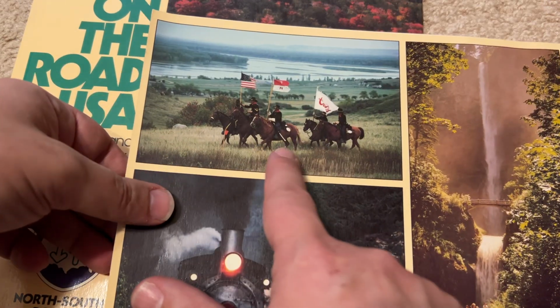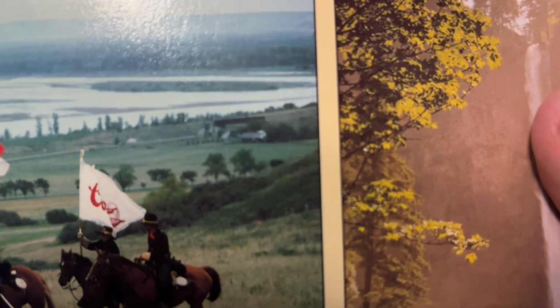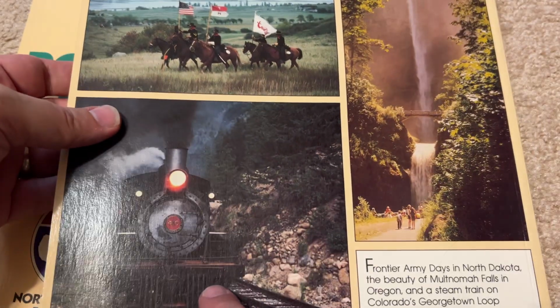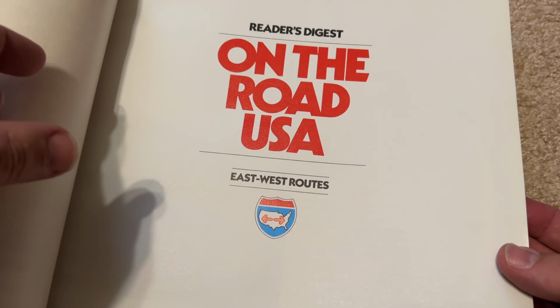We see the 7th, I guess that's the 7th Cavalry. I don't know if that's a 7 or an upside down or backwards. No, that's got to be the 7th. And this train and these beautiful falls I'd love to see. So, this is put out by Reader's Digest.